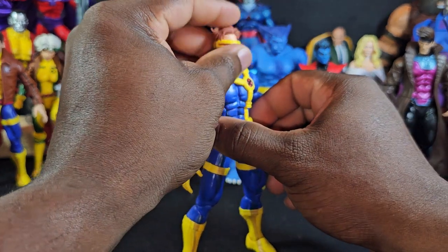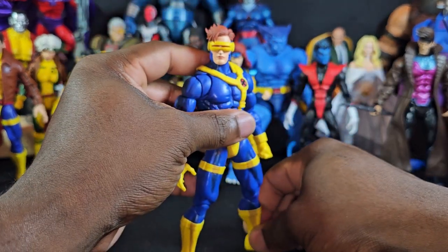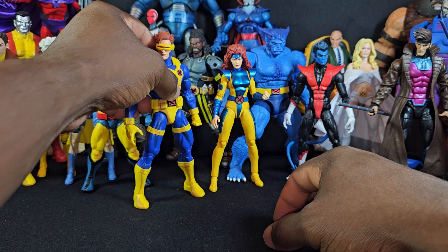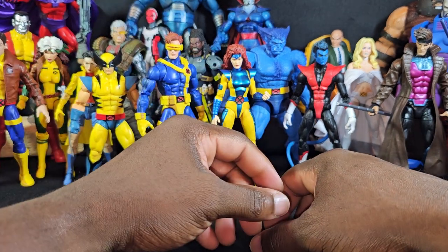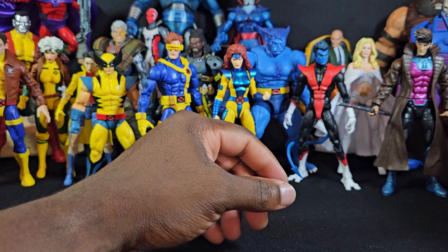But I still love this one a whole lot. Cyclops is one of my favorite X-Men. I love Cyclops more than Wolverine. But anyways, today is not about him. It's about Wolverine and Gambit. So let's go over Gambit now.